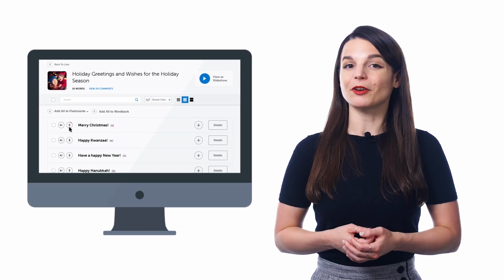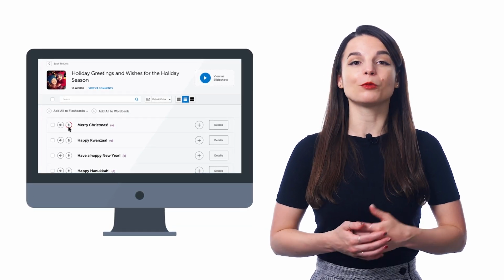Just click on the microphone icon to record yourself saying the word or phrase. You can also listen to the native pronunciation and your own pronunciation side by side. That way, you can instantly hear how close you are to the native speaker and how to improve.